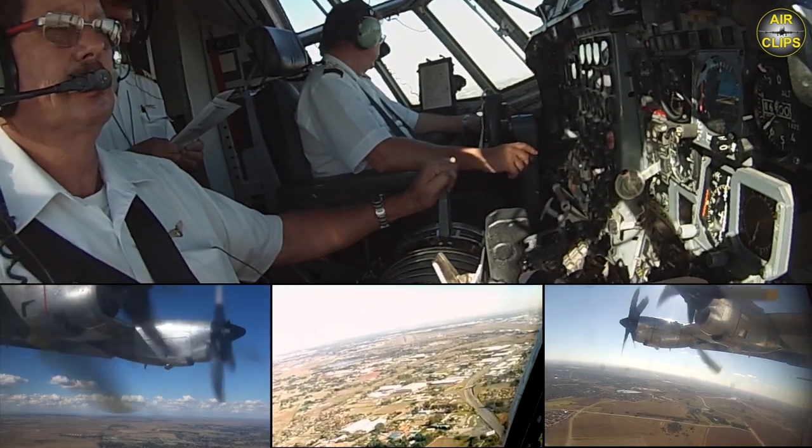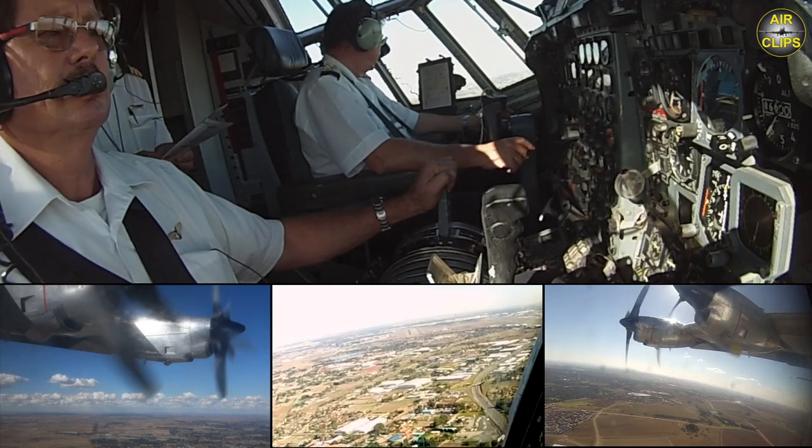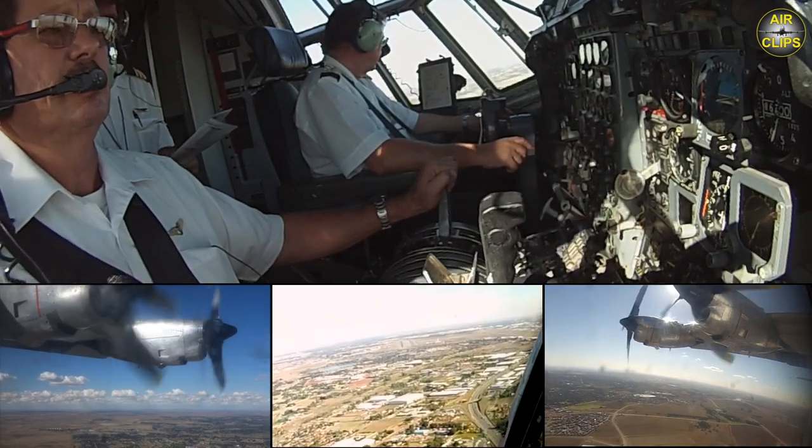Safair flight 401 is now clear to land runway 21 left of Johannesburg International Airport.